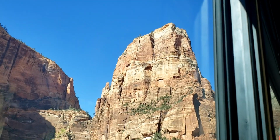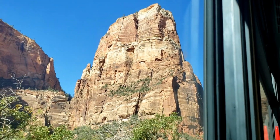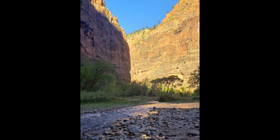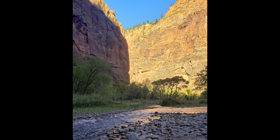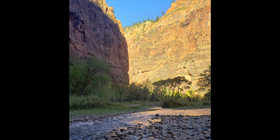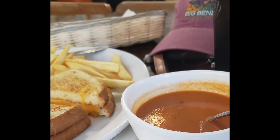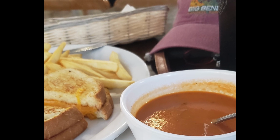Once inside at the main visitor center, I hopped on a park shuttle where I saw Angel's Landing, and I got to the end so I could see the beginning of the Narrows. And got another picture on my way out of the park. Tomato basil soup and grilled cheese from Main Street Cafe.